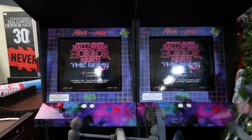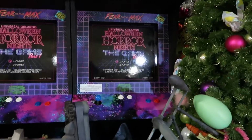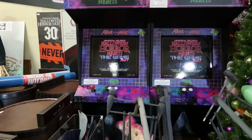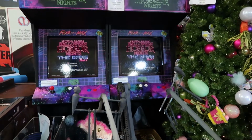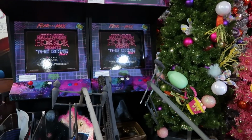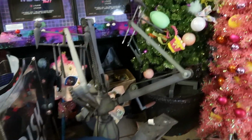Universal Studios Halloween Horror Nights prop arcade display. Wow. That is $1,500. That's awesome looking. Look at that. I gotta say, I am so happy I came here. I should have come here a long time ago. There's so many interesting things. Disney original prop, the Wave Restaurant ottoman, $225.